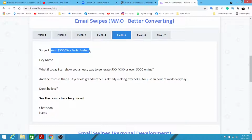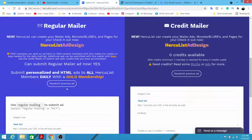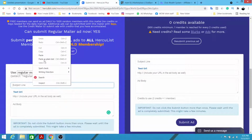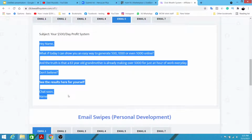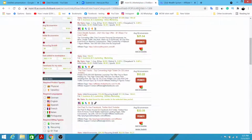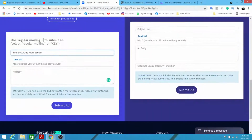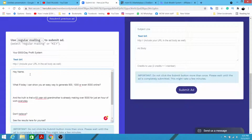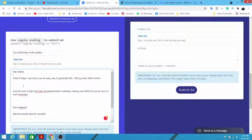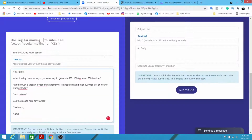So what I'm going to do next is simply copy, right? Go to copy, and then put my subject line here and paste, and then I'm going to copy the entire ad copy and then paste it down here. So I'm going to make it large a bit, and then I'm going to edit this one.